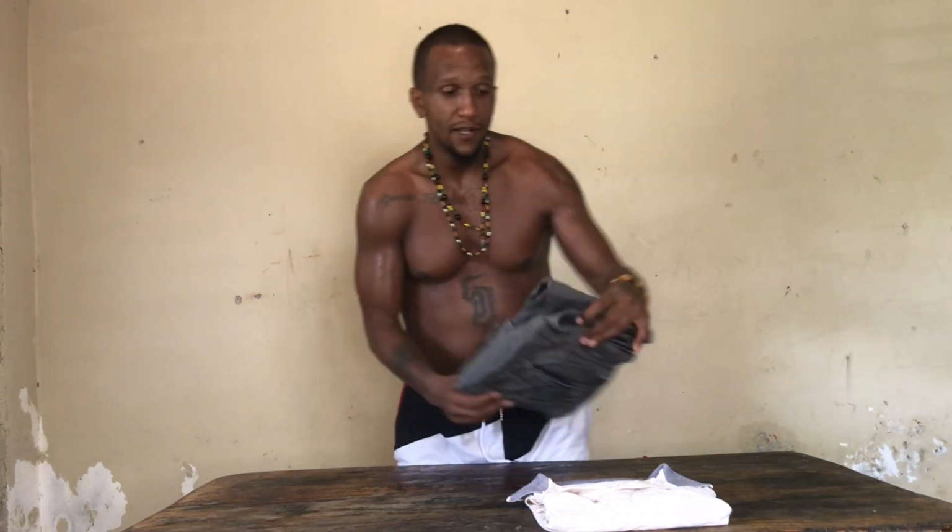Okay, so the first thing I'm going to show you on how to fold clothes today is what they're going to look like at the end. This is the store build, how you see your shirts in the stores when you go in to buy them. And this is the same idea. I get the pants the same size as the shirts.